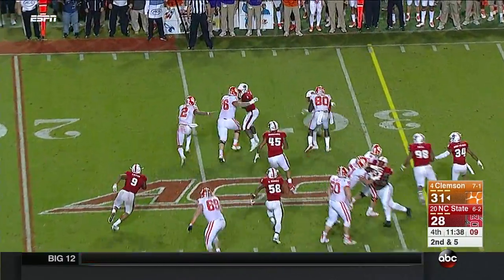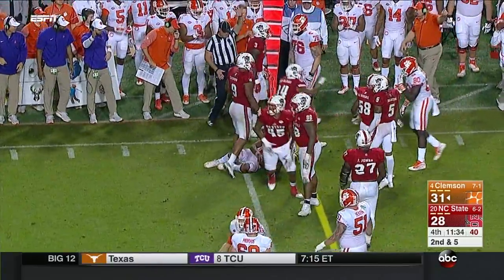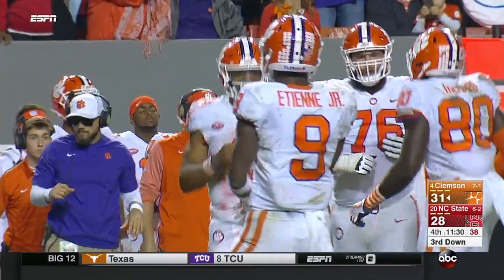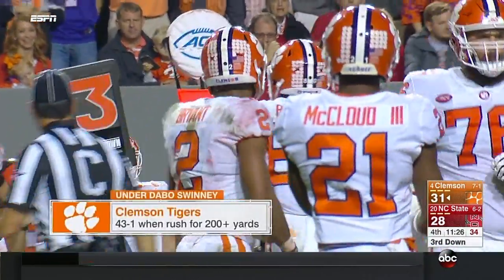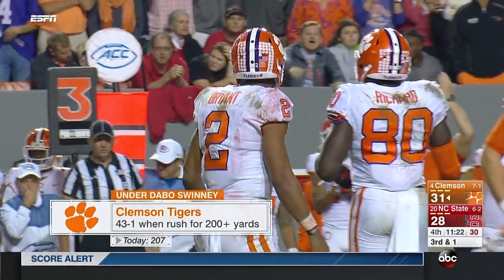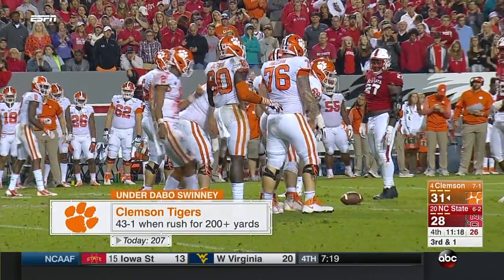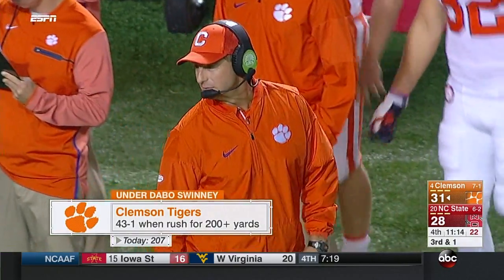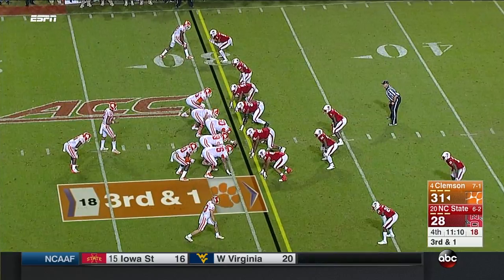As he will keep it himself. And it's going to be 3rd and short. 3rd and short, but the good news and the good number for Clemson is they are now over 200 yards rushing in the ball game. And when they do that, they are 43-1. And they're sitting at 207 right now. 39 straight wins when they go over 200 yards rushing. They're 4-0 this year, hitting that magical mark.